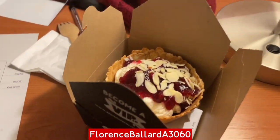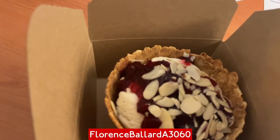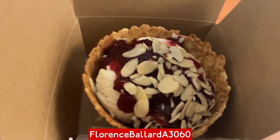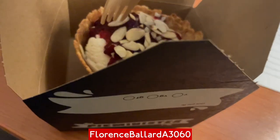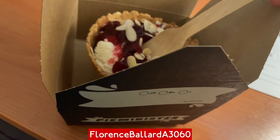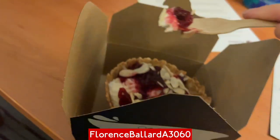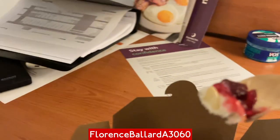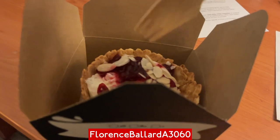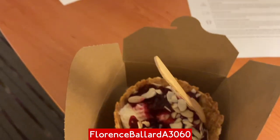So this is what I got from Pie Minister. Unfortunately, they didn't have the hot chocolate pudding with ice cream, which I really wanted, so I got this cranberry ice cream. That'll be interesting. It was actually meant to be cherry in there. Cherry ice cream, I suppose, it's very nice. Oh, it's cranberry.